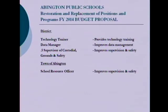The day and the age of being in a classroom and the light on the VCR was blinking and we need to learn how to turn it off are over. These are more technologically sophisticated classrooms where people need the training in this area.